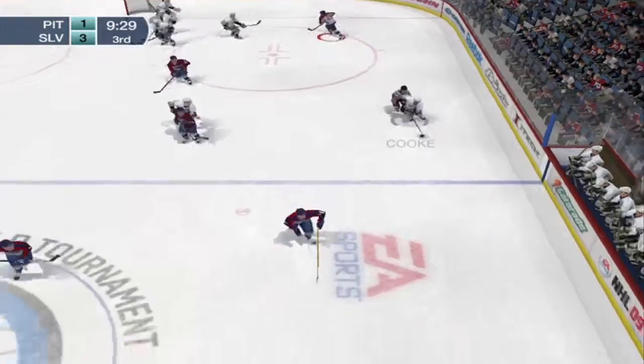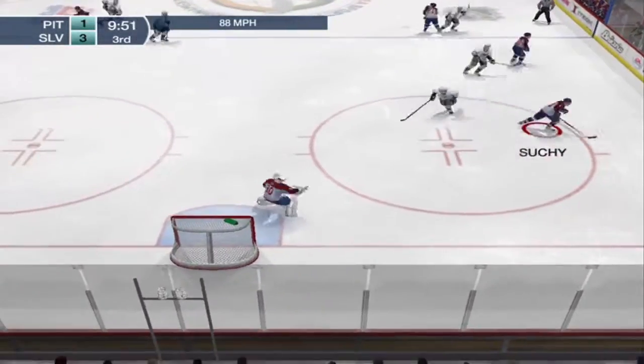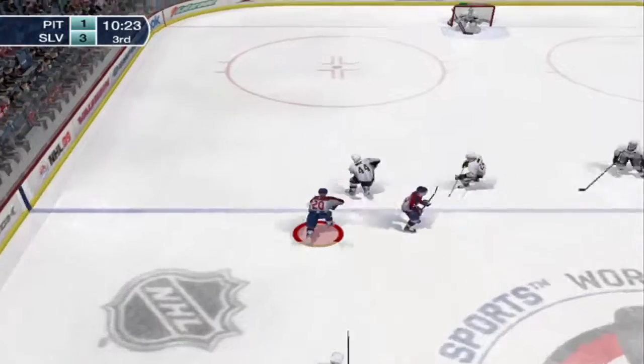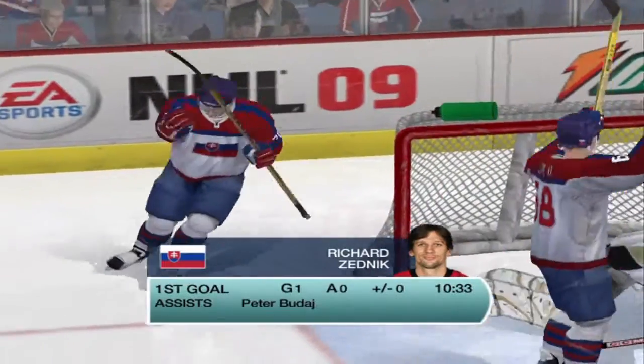To Orpik. Out starts Pittsburgh. It's 2-on-1. Here's a quick shot. Here's Richard Zednik. He brings it to center. They gain the blue line on the attack. He scores! It is a huge lead.